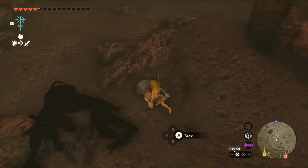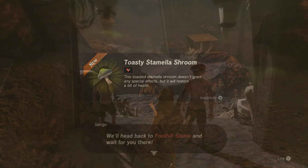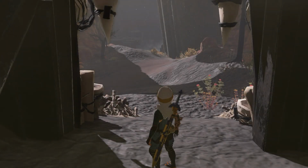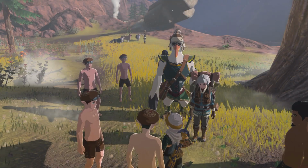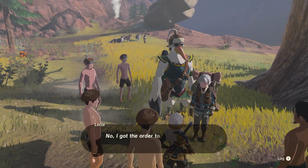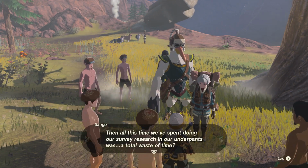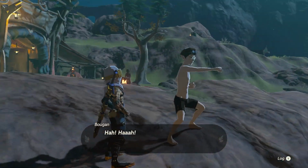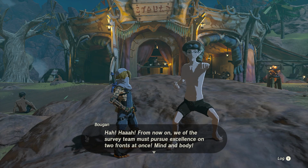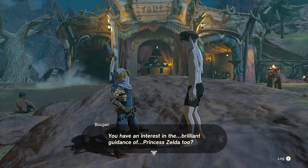Before long, the forces will be defeated. Head back to the entrance and speak to the underwear guys. You'll get your equipment back and you can head back to the stable. Speak to Penn, and you'll find out it was all just a big misunderstanding. Princess Zelda isn't a big perv. She said to explore all other paths, not explore in your underpants. Tremendous. How did they think of this one? The side adventure is now complete, and we have 2 more to go.